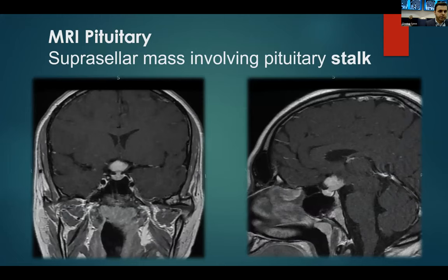Following the result of the initial blood test, he was started immediately on hydrocortisone replacement, and an urgent pituitary MRI scan was requested. And if you can see on this image, on the coronal and sagittal, there was a homogeneously enhancing lesion, which is suprasellar, and that also was centered on the infundibulum. The infundibulum was a bit thickened. However, the pituitary was normal, there were no lesions in the pituitary. And same thing here, that's the suprasellar mass.